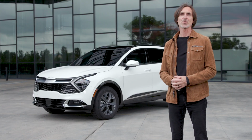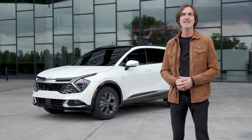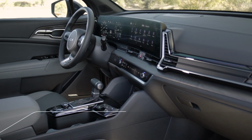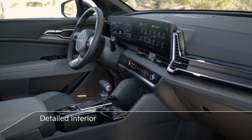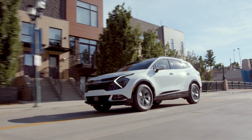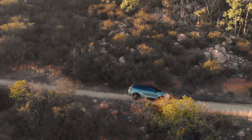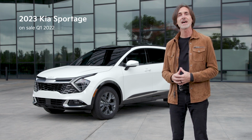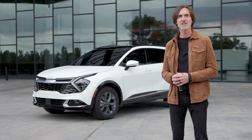So that is our all-new Sportage, a bold new design that stands out in a crowded segment and redefines its role in the Kia SUV lineup. A detailed interior that makes a powerful first impression, and thoughtful features and technologies aimed at making your urban and outdoor adventures easier and more enjoyable. We're excited to bring it to market in LX, EX, SX, and SX Prestige trims, and adding our new X-Line, Sportage X Pro, and future hybrid models will open Sportage up to a whole new range of customers. We can't wait. Thanks for joining us today.